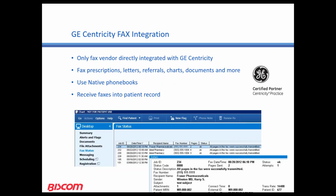GE Centricity is a longtime partner of Biscom, and Biscom is the only partner of the GE healthcare system. It is the only vendor that has direct integration with GE Centricity. In fact, GE wrote the integration module.